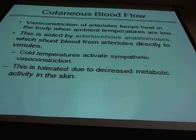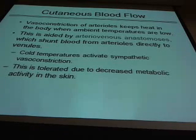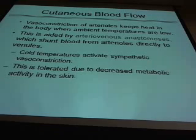Okay. Cold temperatures activate sympathetic vasoconstriction, tolerated to decrease metabolic activity of the skin. Like I said, we take skin and we freeze it. We freeze it at minus 50, 60, 70 degrees and preserve it for skin rest.